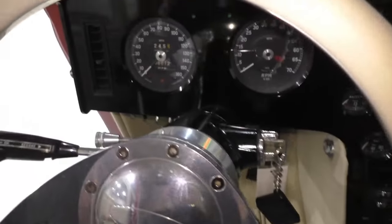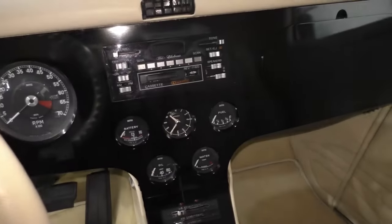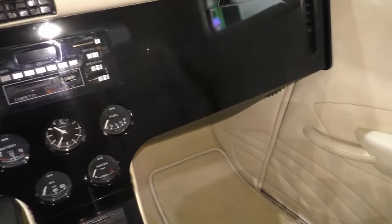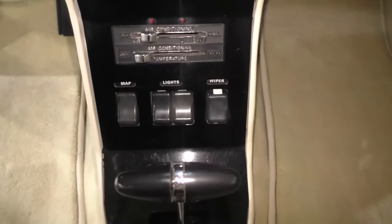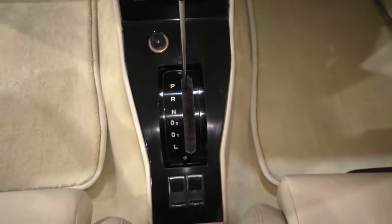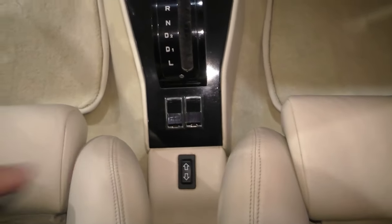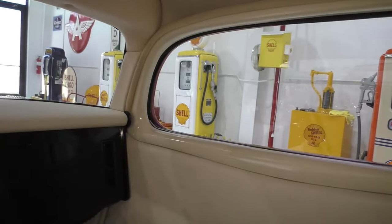Inside here, all the gauges are out of a Jag, I believe out of an 82 Jag. Looking at the powertrain, they probably used a donor car. Smith style gauges. All the headlights and things are down here on the console. Jag shifter. Power windows are right there. This is the trunk switch right here.